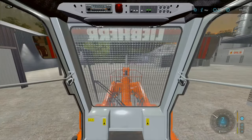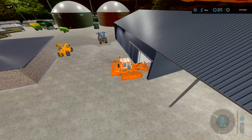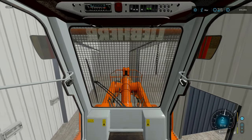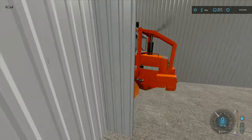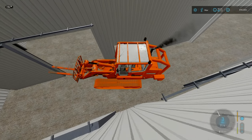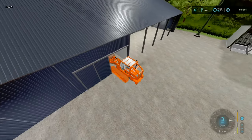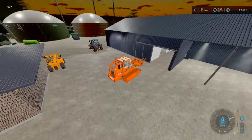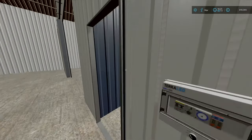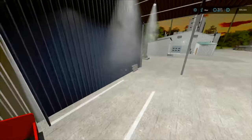Can we even get the lever in there? So, turn off the indicators. Didn't get a grill on this, but yeah, we're gonna get in there. There's no way, we need a skid steer loader. You know what? I'm gonna leave that actually. I'll leave that, see how it goes. If we get more, then you know.